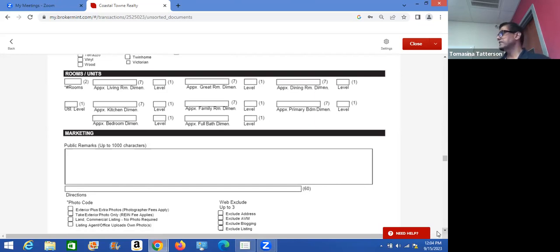Rooms, number of rooms, that's there in your tax records as well. You don't just walk in there and call anything like, I think it's 6 bedrooms, I think it's 8 bedrooms. So it's there in the tax records. And again, none of these are compulsory, room dimensions and stuff.